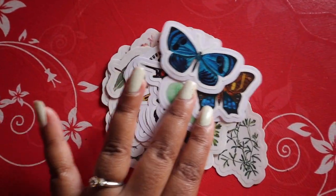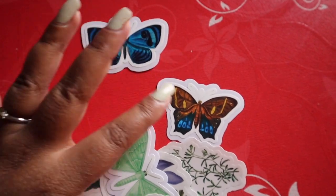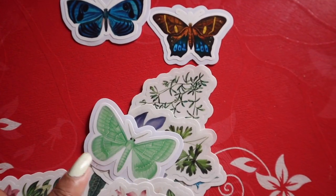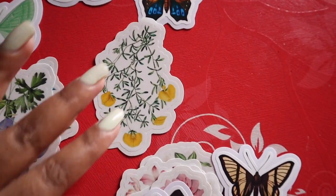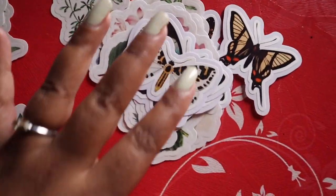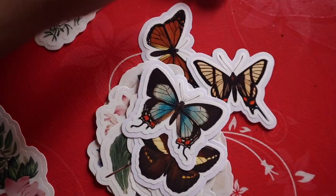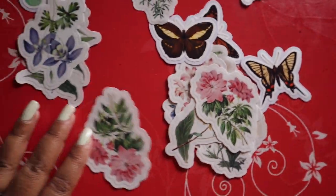Then they also sent me a bunch of individual stickers. So many butterfly stickers. I love these. This green one is so pretty. And then we have flowers. Beautiful yellow flowers, blue, purple. So many different varieties of stickers. I love these. Cannot wait to use them in my art journal spread.